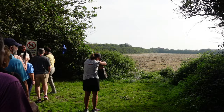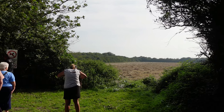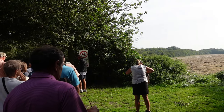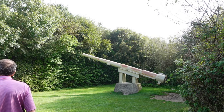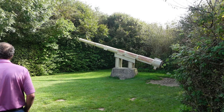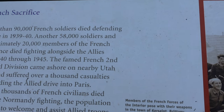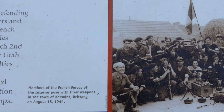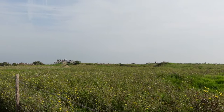There were anti-tank obstacles. Now, this exact part of our tour was very emotional for Karen because her father was involved in the D-Day landing at Omaha Beach, and to her it was very emotional to be at the exact spot where he was at the time of the Normandy invasion, which Omaha Beach was one of the five beaches.